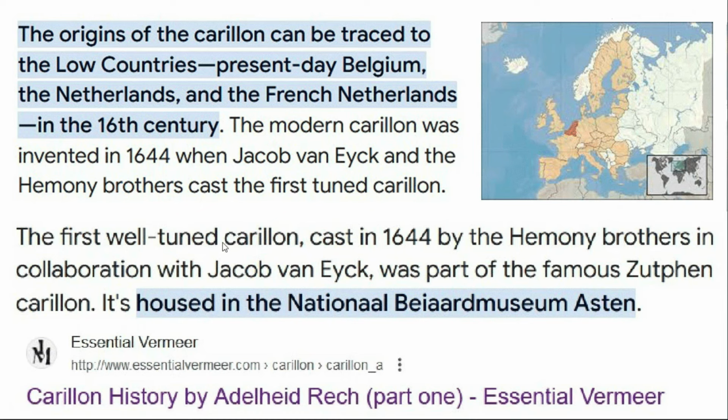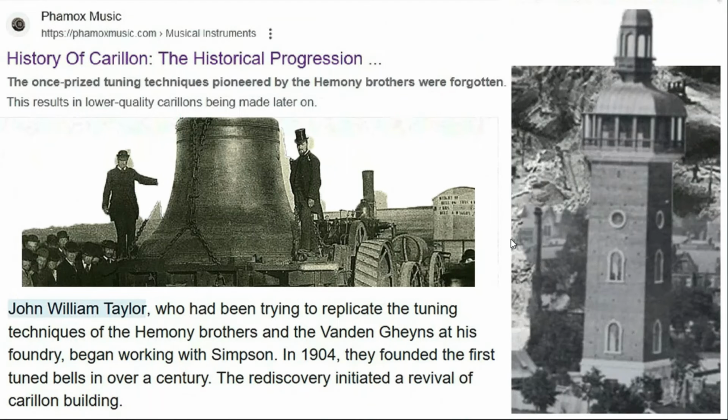And it's not until 1644, we're told, that you have the first well-tuned carillon by the Hemony brothers. Now, according to the official history, these brothers came up with a way of tuning these bells to expand their capabilities and their clarity. But unfortunately, the once prized tuning techniques that were pioneered by these brothers were forgotten, only to be resurrected in the early 1900s, to be rediscovered, so we're told.